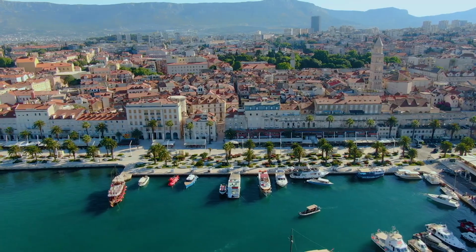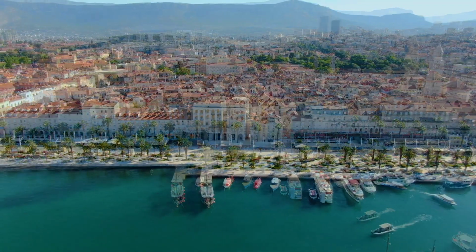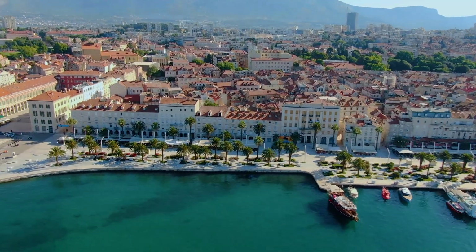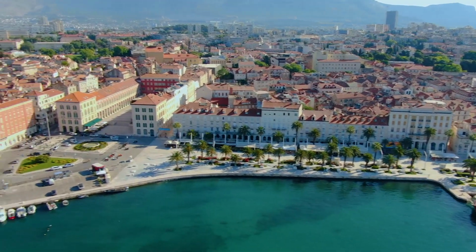Riva is one of the most popular public places in Split. Built about 2 centuries ago when Napoleon ruled this city through Marshal Marmont. It's located on the seacoast next to Diocletian's Palace. From there, you can see the bell tower of the Cathedral of Saint Domnius, which is one of the most popular architectural sites in Split.